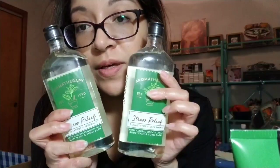Okay, so I got two of the body washes of the stress relief. You see the theme that's going on here, people? Okay.